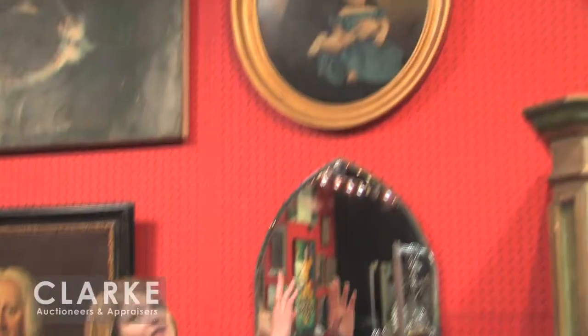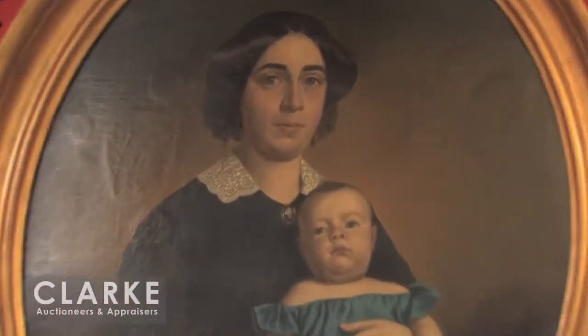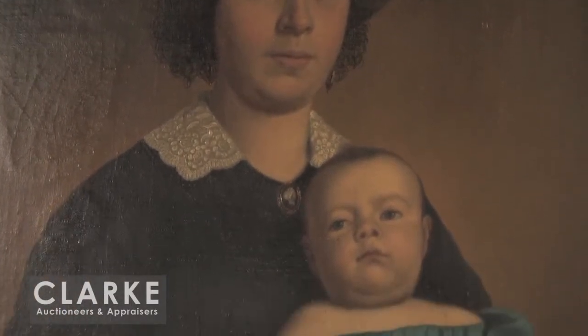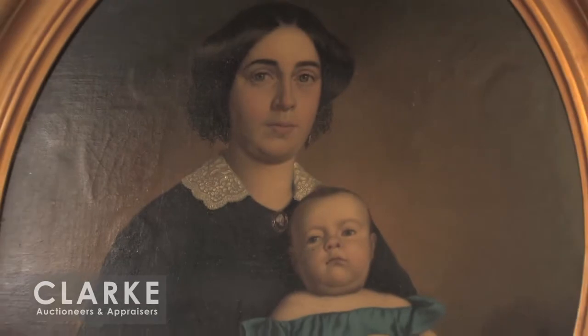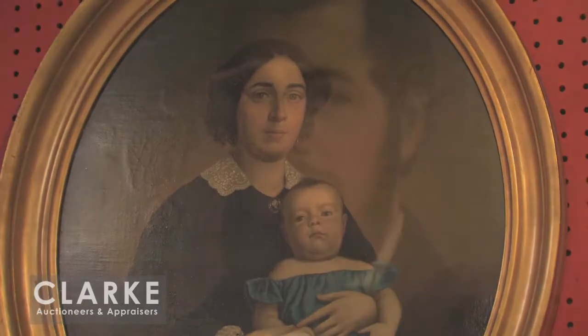The other set of portraits I want to talk about are just up here above my head. We believe these to be by Gerhard Nolan. Nolan was a Dutch painter who emigrated to the United States, to Iowa actually, in the 1850s. These were created in 1859. This one here, we have the mother with the child, and across the way we have the portrait of the father.